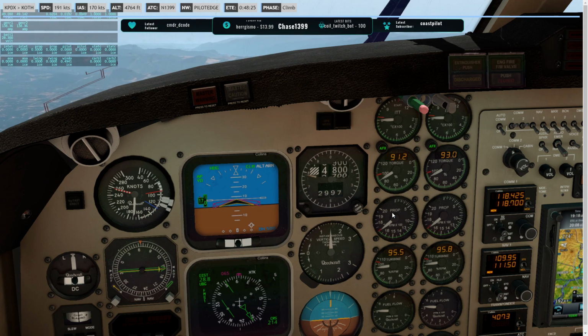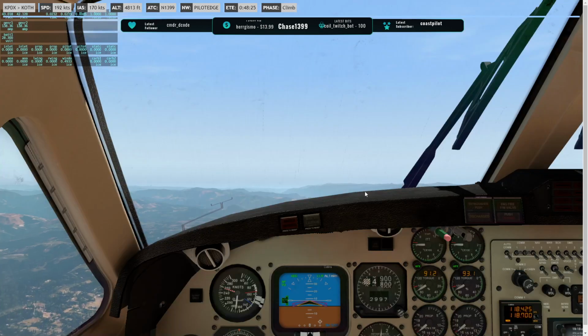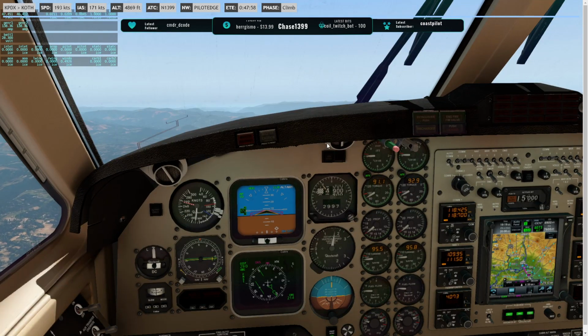Ground, TBM 493 Whiskey. TBM 493 Whiskey, Flagstaff ground. Flagstaff ground, TBM 493 Whiskey. We'd like to pick up VFR flight following to the Grand Canyon Airport at 8,500. Your TBM 900? Affirmative. TBM 493 Whiskey, departure frequency, Phoenix departure 133.57.